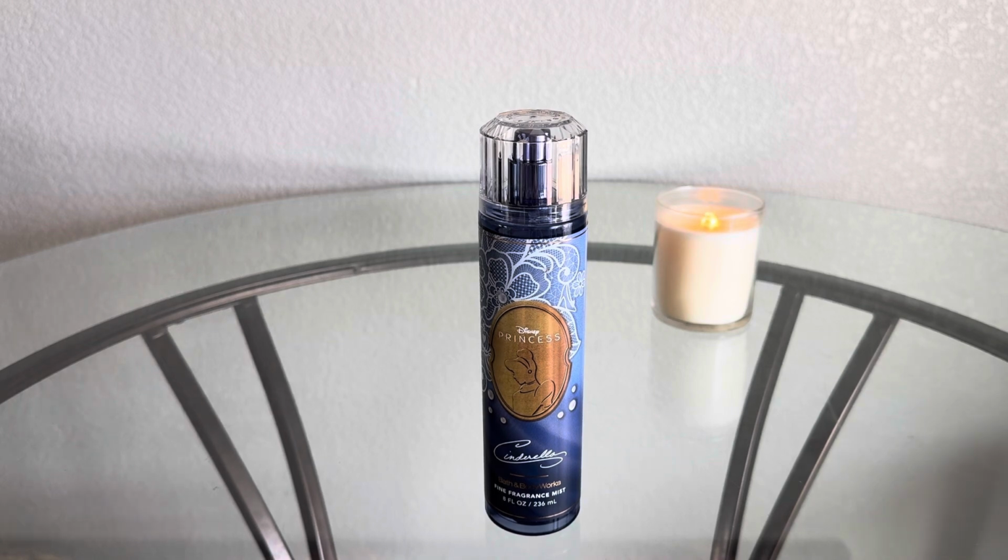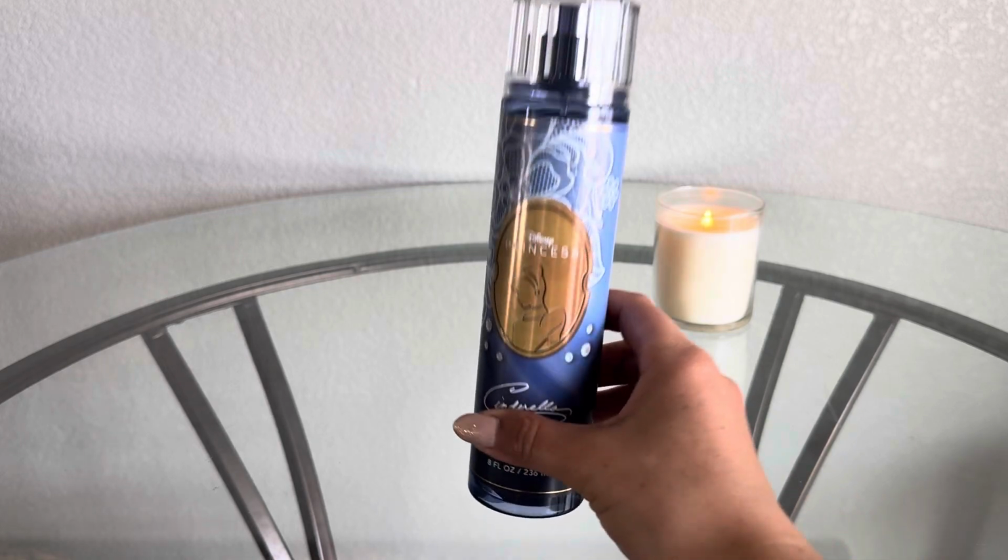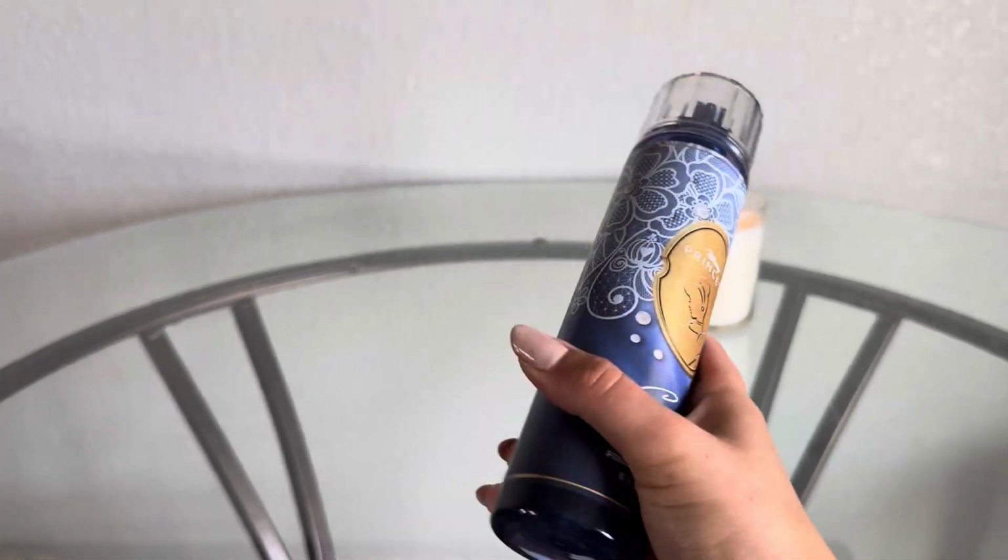Okay, so with all that being said, I loved Cinderella. The moment that I smelled this, I knew that I wanted to have it. This one kind of wowed me in a way that the other ones didn't. So let's get into what this smells like. So that is the packaging. I think it's really, really cute.